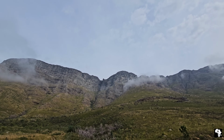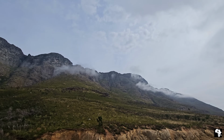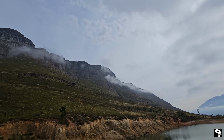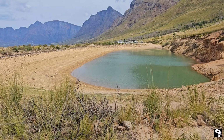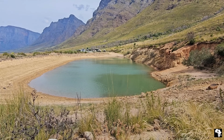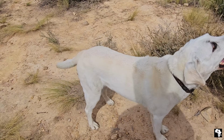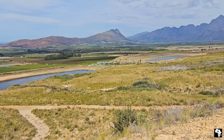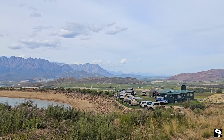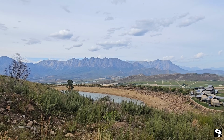Next morning we woke up to a nice cloudy day and had an easy start to the day. After enjoying some coffee and a few rusks, I took Sava out for a walk on one of the walking routes on the farm. The farm is pet friendly and Sava enjoyed joining us this weekend. After a nice walk and admiring some of the epic views, I got back to camp and we started making a brunch.